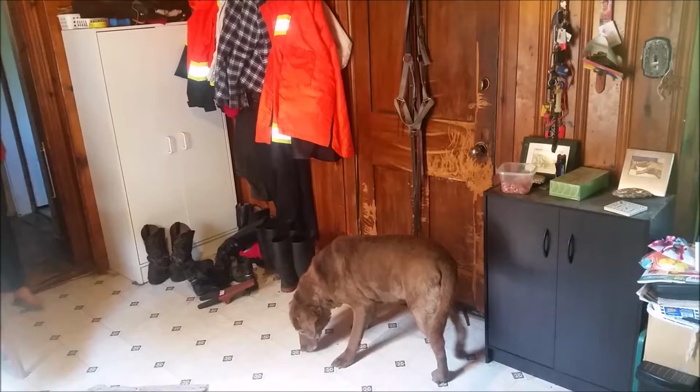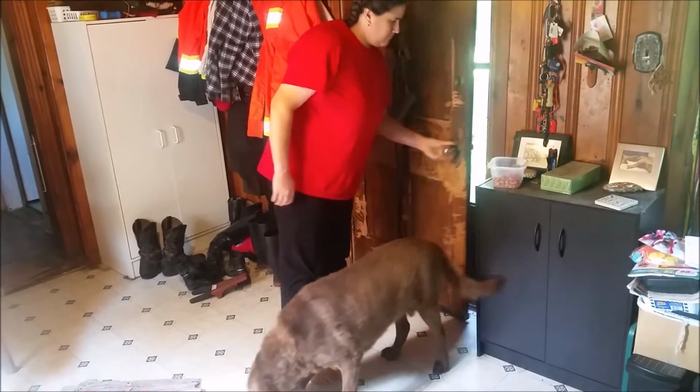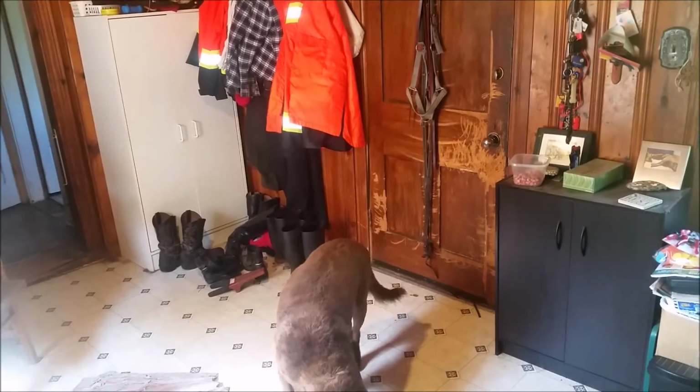The next thing I'm going to do is drop treats and then open and shut the door. Once again, notice that I don't talk to Deefer at all. I just walk up, take the treats, drop them on the floor, open and close. Then I walk away and I repeat.